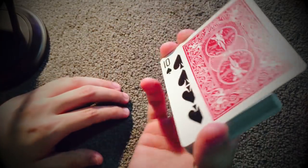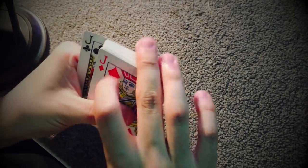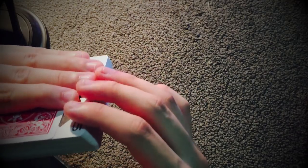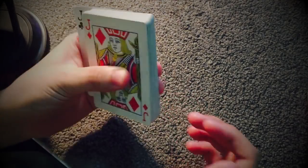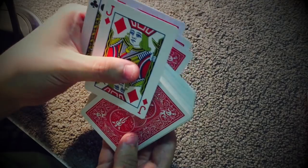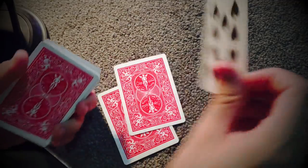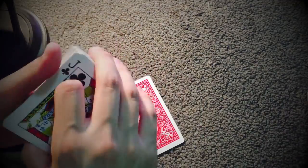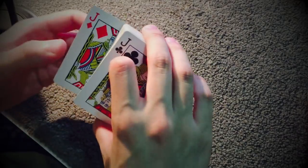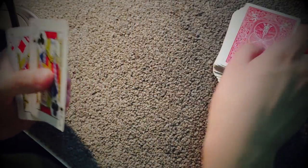Now, you'll notice that the jack on the bottom is just slightly out like this. That is because we can then grip this bottom card. So, you're going to get in this position where your fingers, your first joint, are just touching that 10. Now, if you toss the cards and just let go of that pressure, the cards will naturally slide and you will get that bottom card. So, once again, one on top, one on bottom. Move the cards like so, grip, and just simply toss. And just like that, you've done the trick.